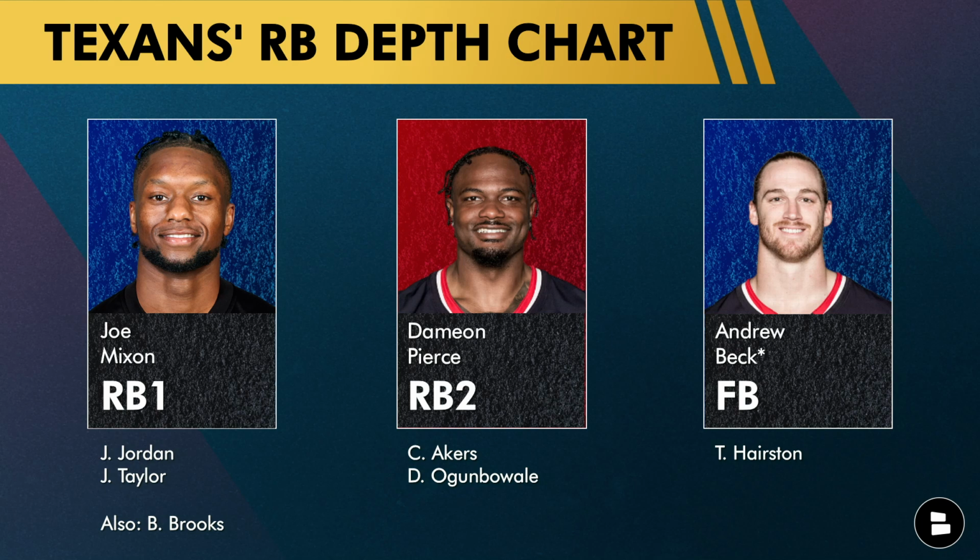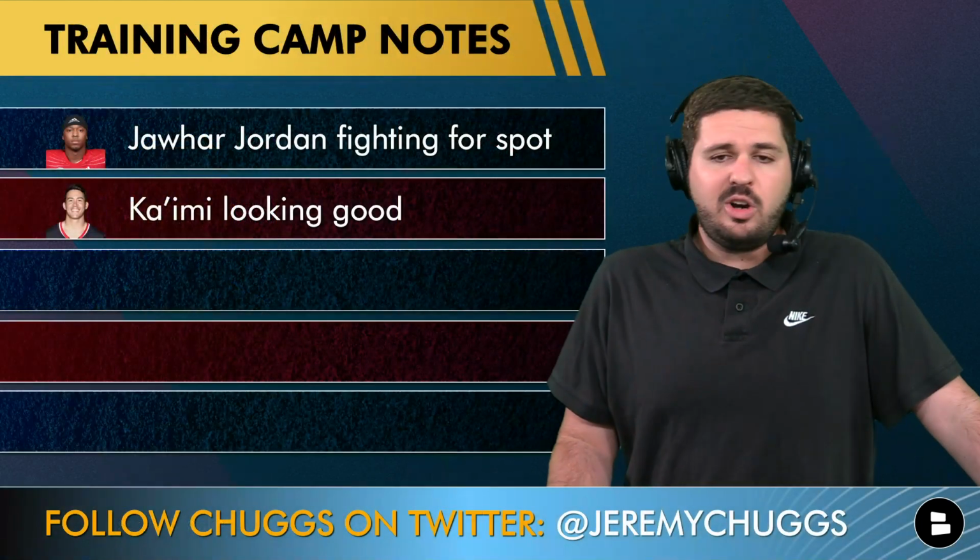So really interested to see if he's able to find his way on the roster. I've heard a lot of good things about Taylor, also Cam Akers in the room. Agumba Wale brings you a lot of special team stuff, and Brooks is just a massive human being at running back. So a lot of interesting different ways the Texans can go about having this running back room go into the 2024 NFL season. But Jawar Jordan, the late round pick out of Louisville, will have to fight for his spot.